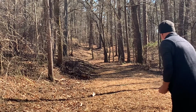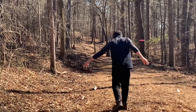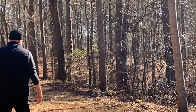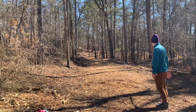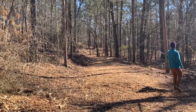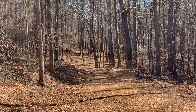Giving Sam some time here to haggle the players on hole one. I was lucky enough to film a few cards on hole one. I didn't have that luxury on every hole, but it's about a 340-foot right-bending hole. The guys are trying to take some interesting routes here, but you kind of want to go straight down this path and then have it either sit down so you have an upshot or hook to the right if you can throw a forehand or a turnover through that gap.